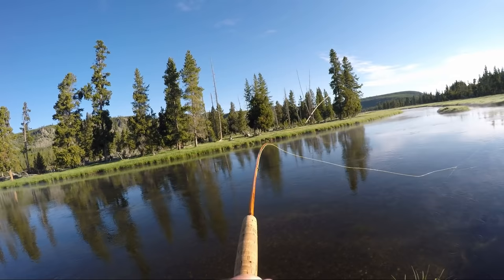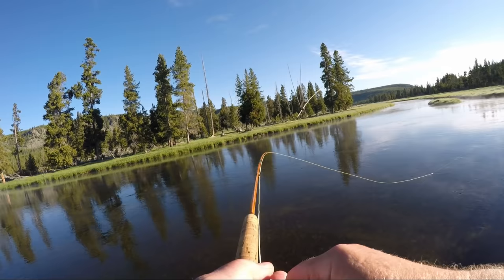Well, it's time to take a few steps and move down the river a little further and try swinging my emerger just behind these boulders at the start of this riffle.